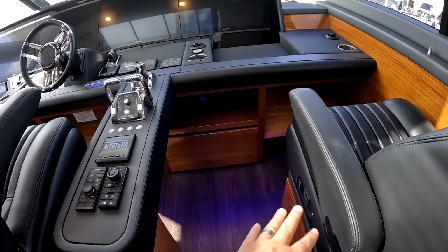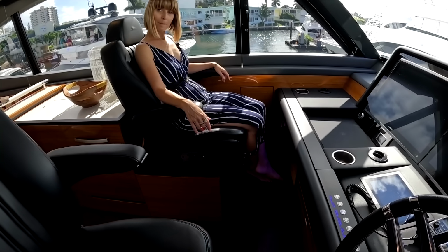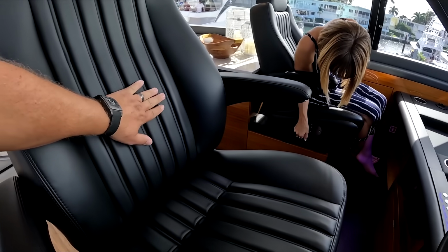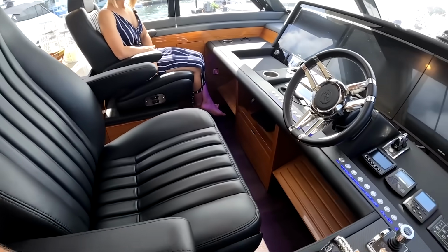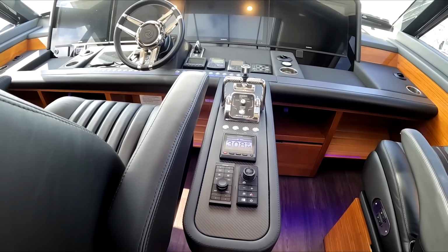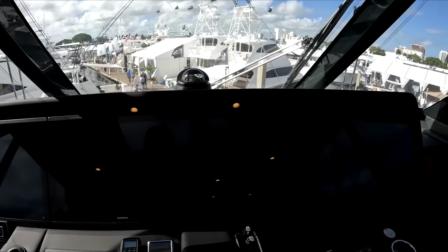They're electric, so you can adjust them electrically, as you can see, you have the buttons there. So if you want to try it out. No, I'm good. Okay, you're comfortable there, yes, very nice. Very nice helm chairs, actually. Yeah, they're very comfy. I really like how this console is built out right on the right-hand side of the helm chair. So I'm going to go in the helm chair. I want to see how it feels. Really? You do the helm.